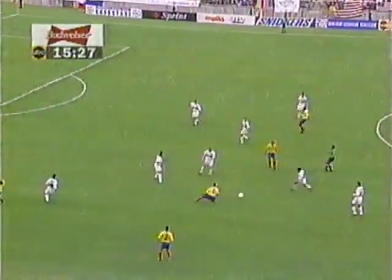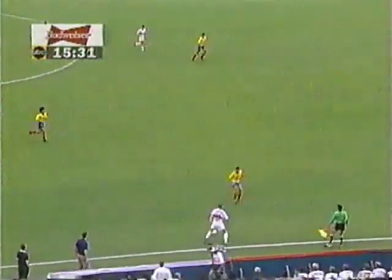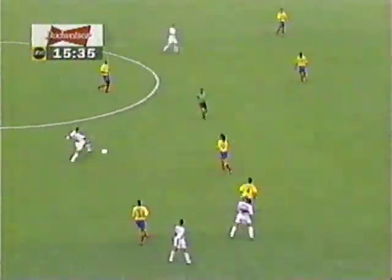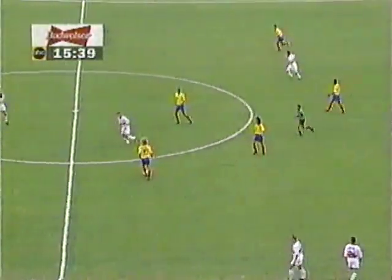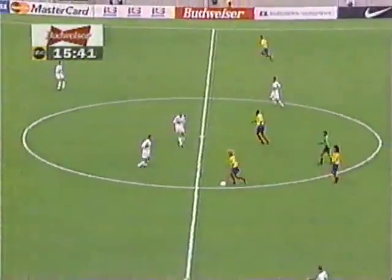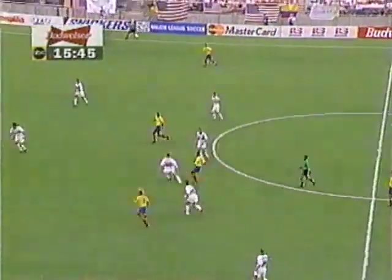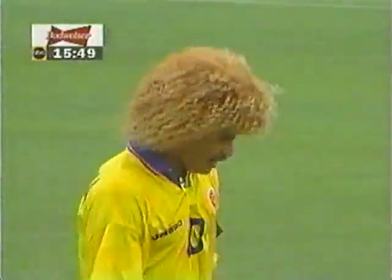Now, Valderrama. Knocked back by Balboa. Good idea by the United States is Wynalda, with 3 men around him. Sorber loses it in the middle to Valderrama. And there's Carlos Valderrama. It has been rumored that the Major League Soccer is interested in signing him. Valderrama's 33 years of age.